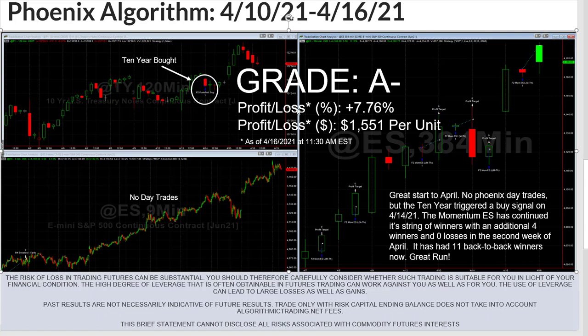So the profit on a percent basis is 7.76% as of right now. On a dollar basis, that's 1,551 per unit traded. Again, the Phoenix trades on a $20,000 unit size, so that $1,500 gain equates to about a 7.5% gain. So let me show you some charts though, and then I'll also comment on the other algorithms too.